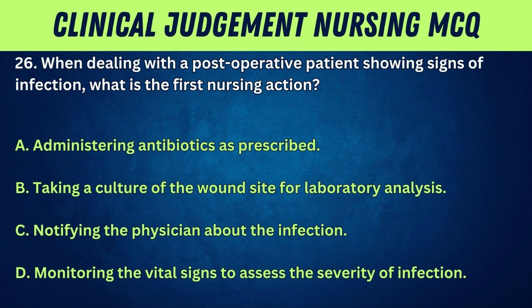26. When dealing with a post-operative patient showing signs of infection, what is the first nursing action?